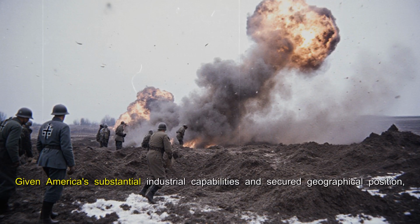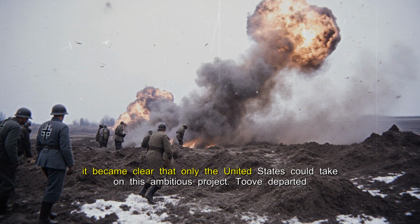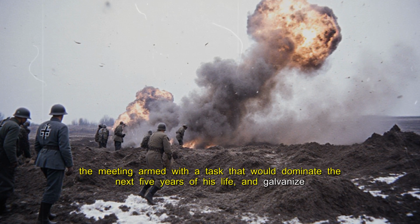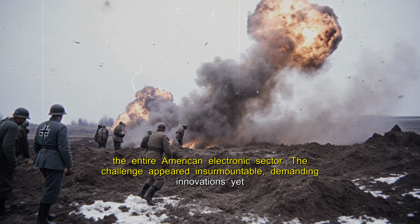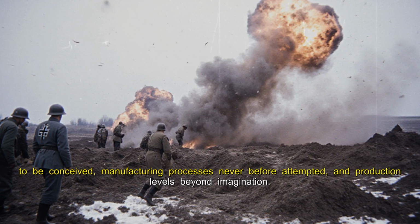Given America's substantial industrial capabilities and secure geographical position, it became clear that only the United States could take on this ambitious project. Tuve departed the meeting armed with a task that would dominate the next 5 years of his life and galvanize the entire American electronics sector. The challenge appeared insurmountable, demanding innovations yet to be conceived, manufacturing processes never before attempted, and production levels beyond imagination.